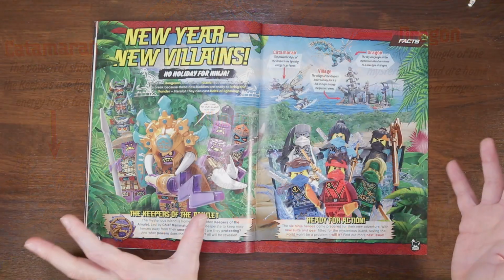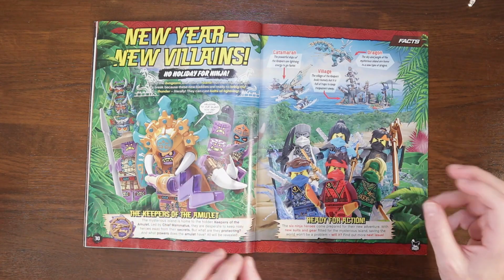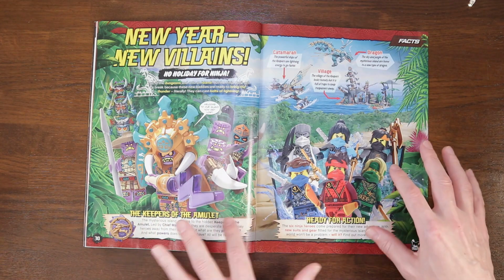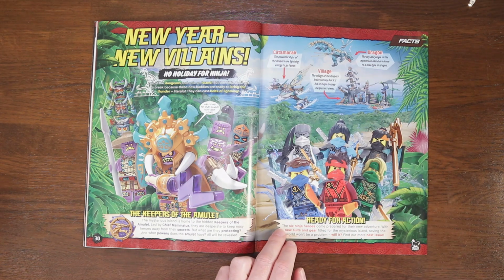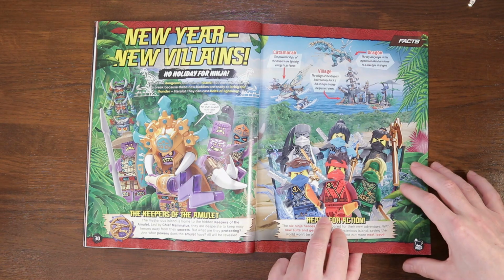So I'm just going to throw this kind of theory out there. Last season was all about Cole and acquiring his special elements like this spinjitzu burst. Maybe this season is going to be a little bit more about Jay and maybe him acquiring a bit of a burst as well. Who knows? Anyway, we'll soon find out next month, I suppose.